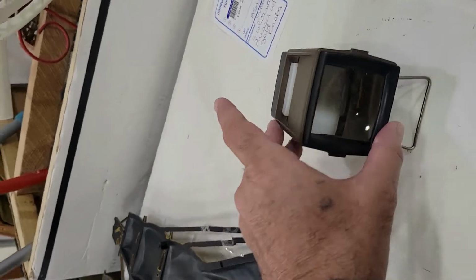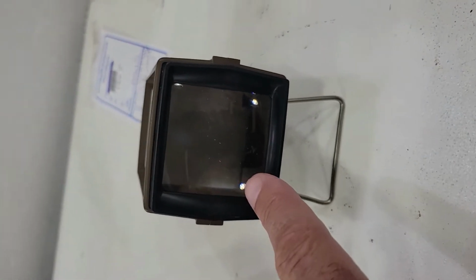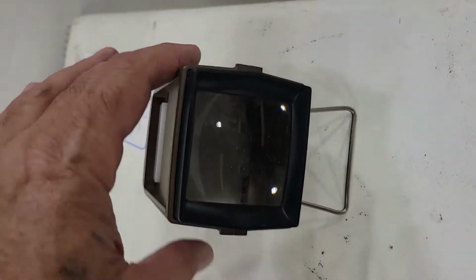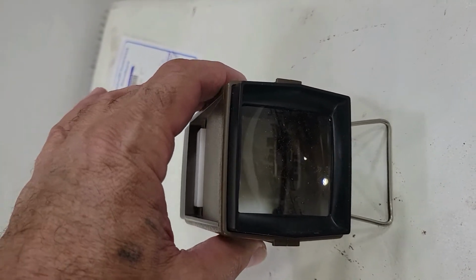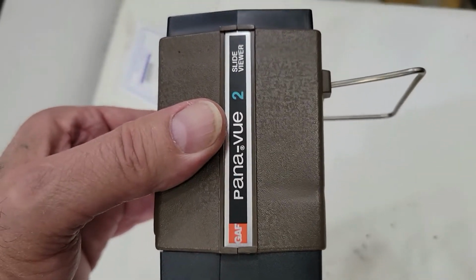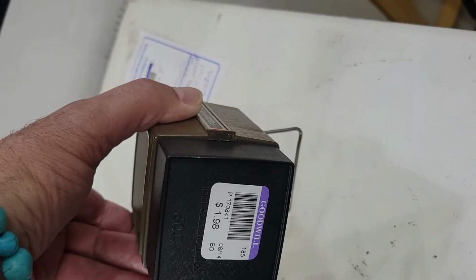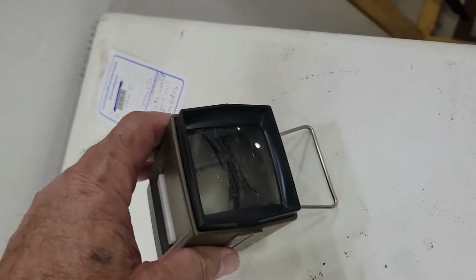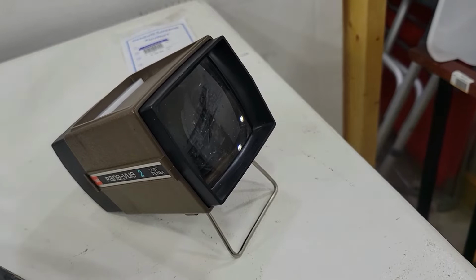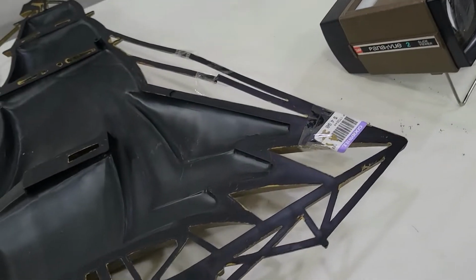And I've been looking for one of these. I found a whole bunch of slides about 2 months ago for the carousel. I think it was the Kodak carousels. So I have a thing to view them on, and it's the vintage guy. This should work just fine, and it's only $2. So I'm going to get that. I'll take a picture of this thing here.